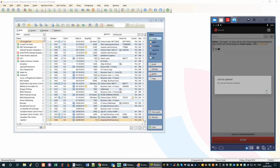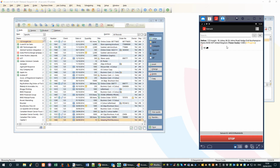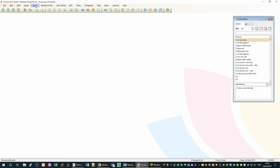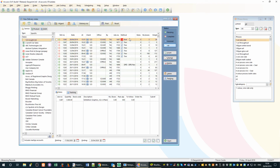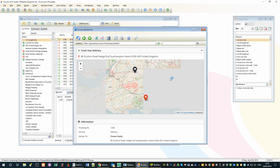Okay, so our job list has been updated. Detrack gave us a notification of that, and so we can see that now running on the app. Okay, so right at this time he hasn't done anything. He hasn't even loaded it on the truck or left the building. So when we go to delivery note view, we can see that it's been assigned using Detrack to Bob, and it's green, meaning that it's an in progress delivery. And we can click the tracking button here, and that will show us where Bob is right now.